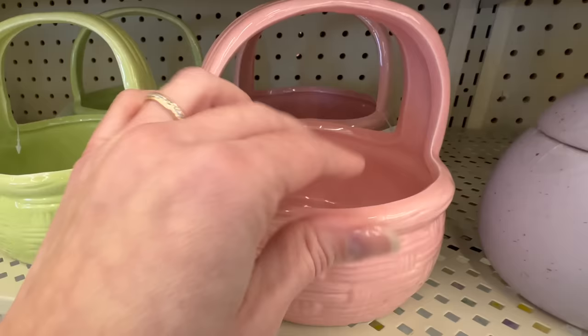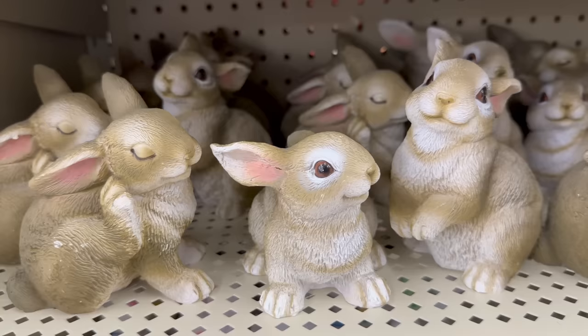Just a few that I loved was that beautiful basket that is ceramic. I think it would look cute with some candies in it, as well as those cute little bunnies. Could go with lots of different decor and in different spaces throughout the home.